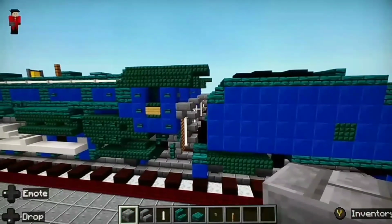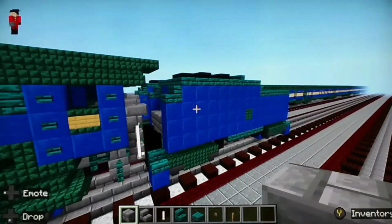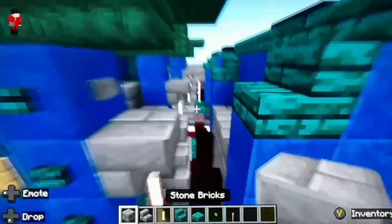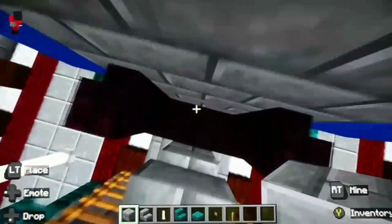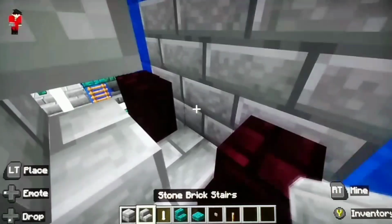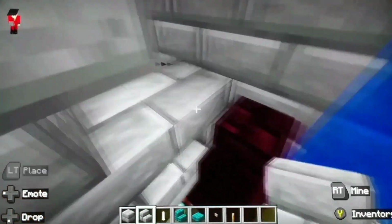Okay, so the next part, we're going to start connecting between the front of the tender and the back of the engine, starting with stone bricks. So you're going to put 1 here. Next, we're going to use stone brick stairs. 1 here. That will be connecting the tender.